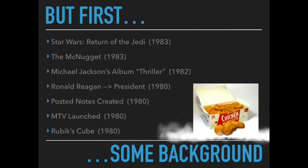Post-it notes were created, MTV launched their TV station, and finally the Rubik's Cube hit the shelves of toy stores everywhere.